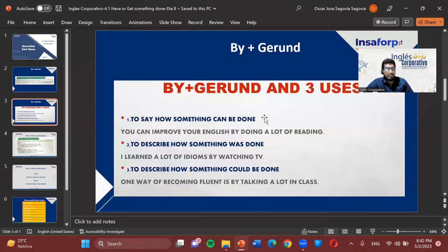Now, we have three different uses for gerunds, at least for this topic. The first one is to say how something can be done. Okay, so that's the first one. And we have also different examples to them. So to say how something can be done. The example is, you can improve your English by reading a lot.